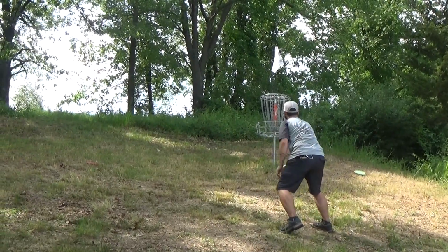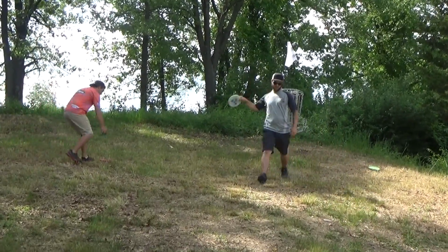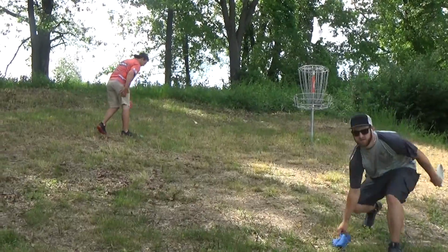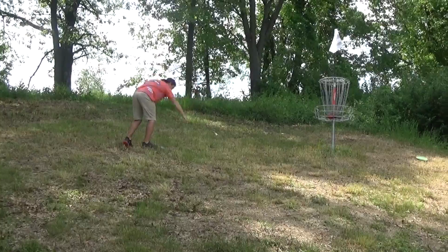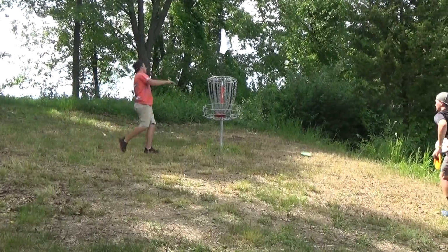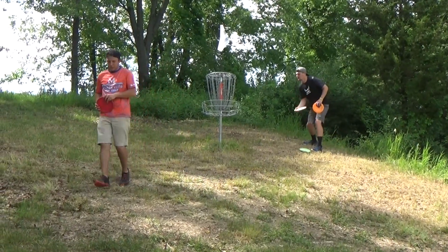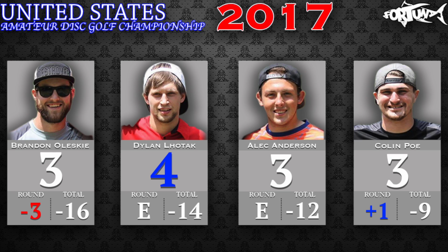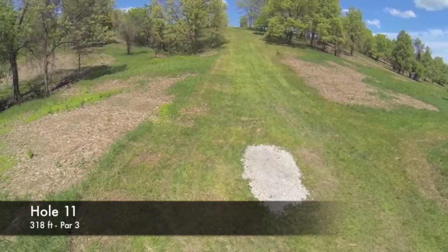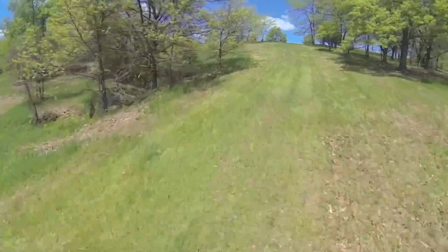And then Brandon just looking to tap out. Same with Alec and Colin there. Brandon with a nice putt right in the center. Alec looking to clean up as well. Should be pretty easy. And Colin should be able to just reach in and drop it into the bucket. So just a couple pars there, 1 bogey by Dylan. Still a very close race. Colin just needs to get a couple more birdies and he can put himself well up there still.